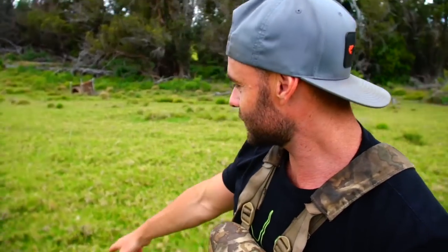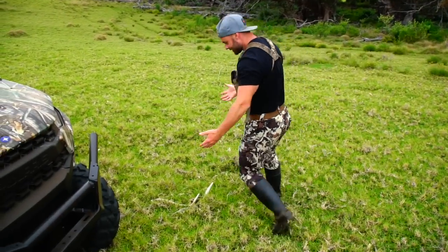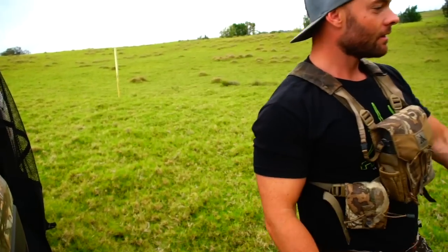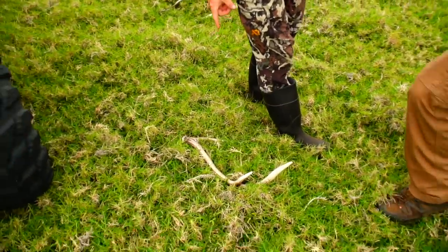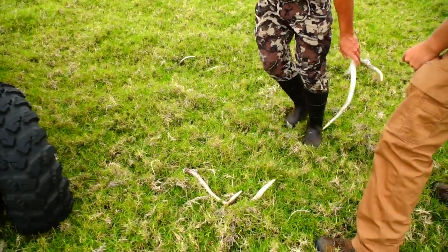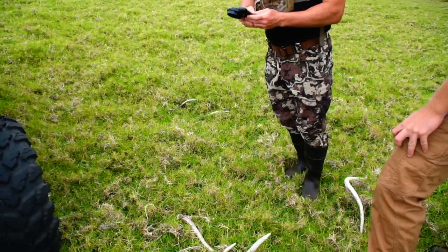Dude, check this out, guys, right here. We're just driving to get set up for the tree saddle. I just found a side-by-side set. Dude, that's a cool one. It is a little bit old. Look at the mass on these. Dude, I would shoot that deer. Guys, I love these axis sheds. They're so cool.